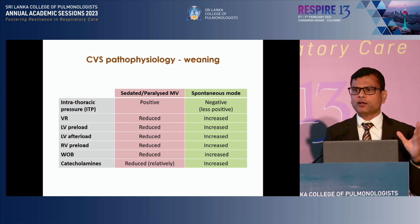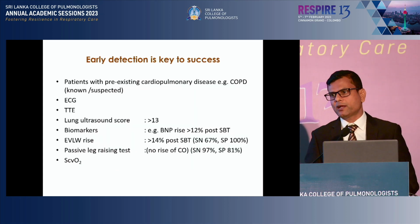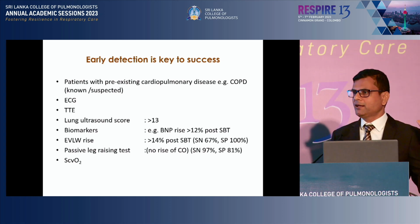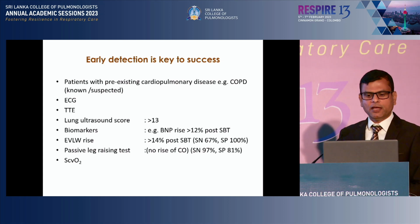So now, you can talk about all these theories. How can we detect this? It's quite important to detect this early. Late detection will have a lot of complications. So if you detect early, you can just give some furosemide, get rid of all the fluid, or do something for the cardiac dysfunction.